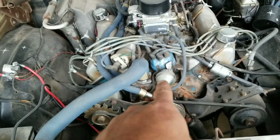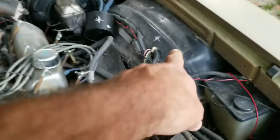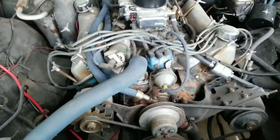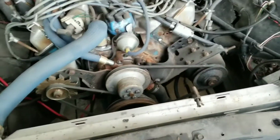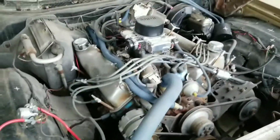351 modified. Bad crank. New carb, which is fine. You can notice these little markings. Somebody went through here and put little stars and stuff like that on it. But hey, you know what? It's all there. Got the new Champion radiator with electric fans put on. Everything's there. They supposedly work. I don't know. Could be wrong.